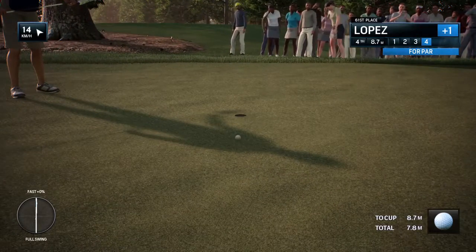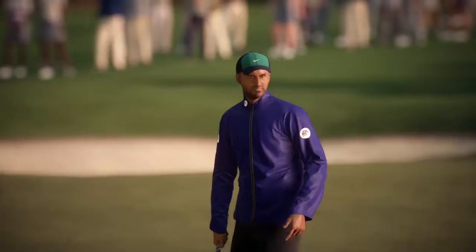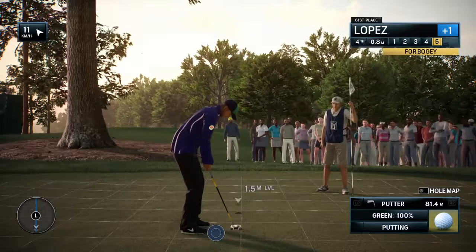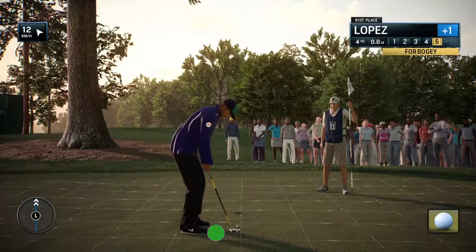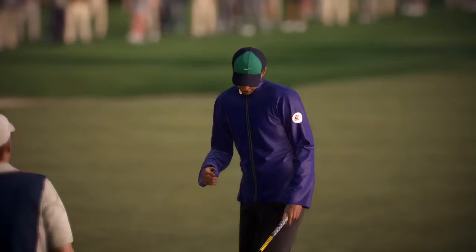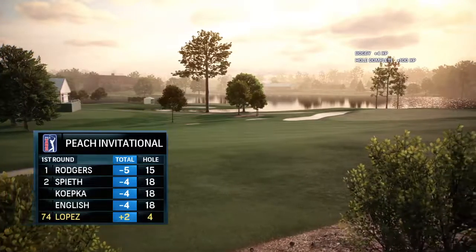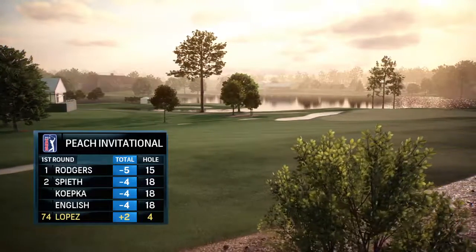Oh, you can see the frustration. Almost kicked his putter head right there with a dropped shot here at the fourth. Losing a bit of ground now in this tournament with the bogey, falls to 2 over.